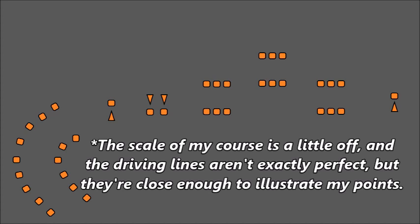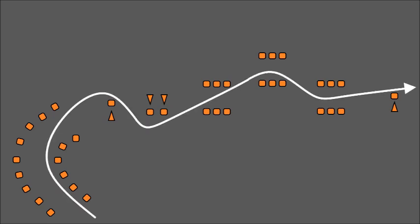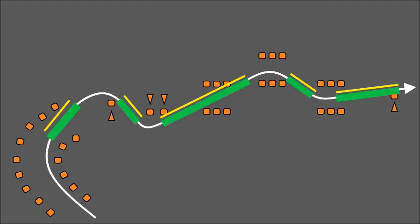The scale of my course is a little off, and the driving lines aren't exactly perfect, but they're close enough to illustrate my points. Here's a section of course that appears to be all turns. But when you look at the racing line through these elements, there are actually hidden straights. Some are long and some are short, but they all provide an opportunity to find speed. These are your acceleration zones within and in between elements.